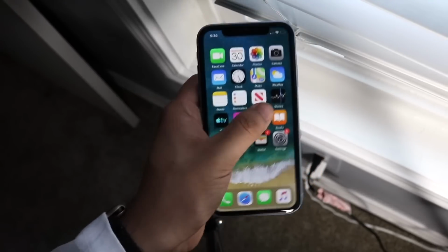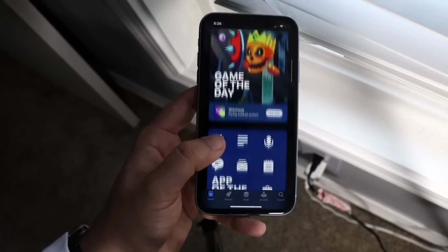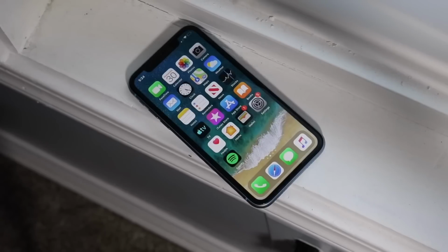I think it's still holding up quite well. There's a little bit of bezel around the display as well, but like I said, the iPhone 11 is more or less the same, so it's not really that big of a deal. This thing does have IP67 dust and water resistance, which is also cool. You can go up to 1 meter of water for 30 minutes.